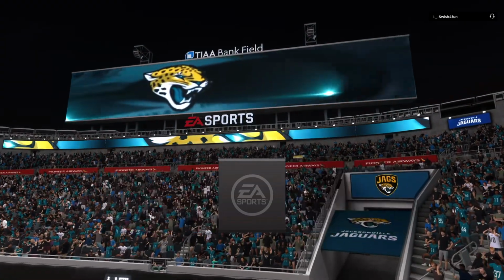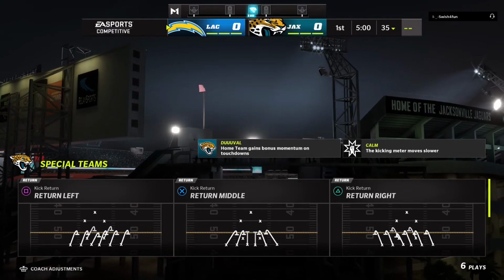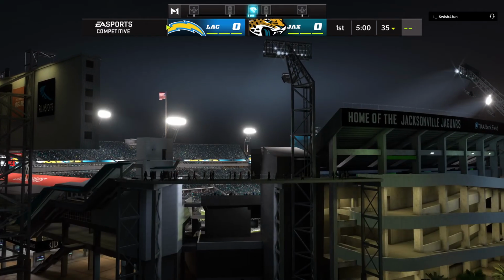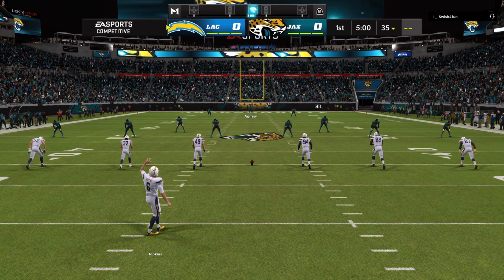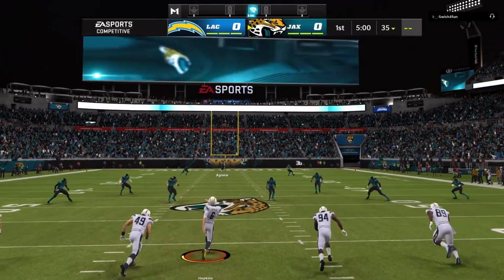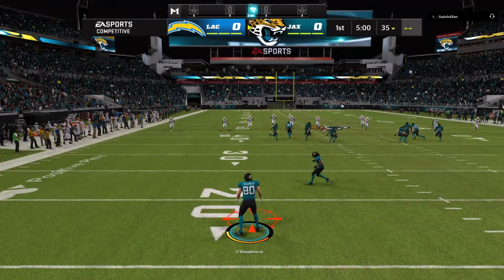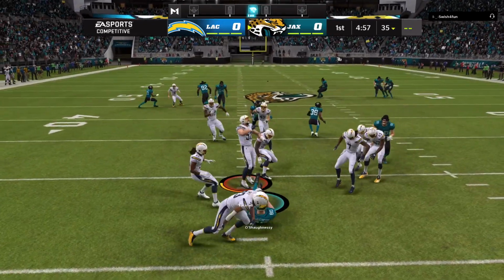Bank Field in Jacksonville. A few minutes prior to us coming on air, this crowd was jolted into action with the introduction of these Jaguars. They're set for football as the Jags are ready to match up with the Los Angeles Chargers. A short kick taken at the 18.